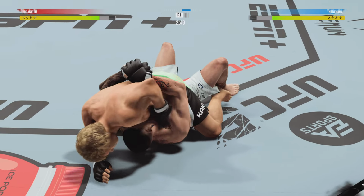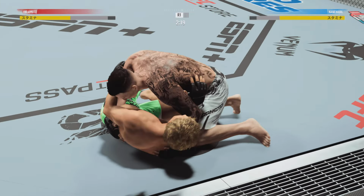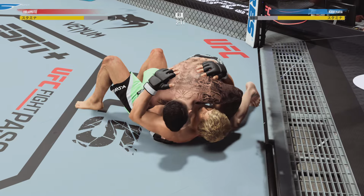Scramble, get up. Setting up for an arm lock now. Arms are deep. He gets out. That is great submission defense, keeping everything short and not allowing his opponent to get the submission victory.